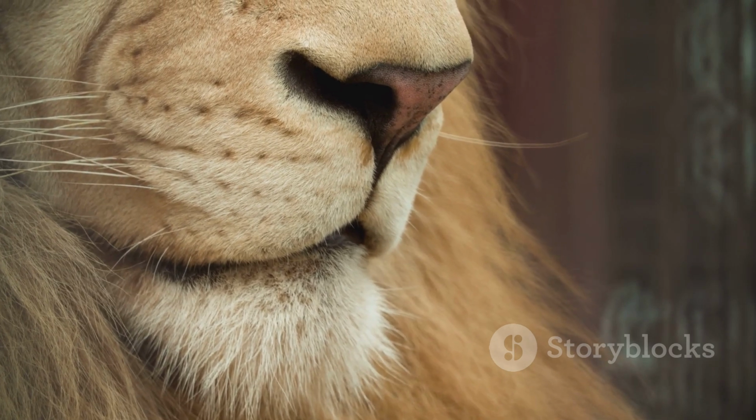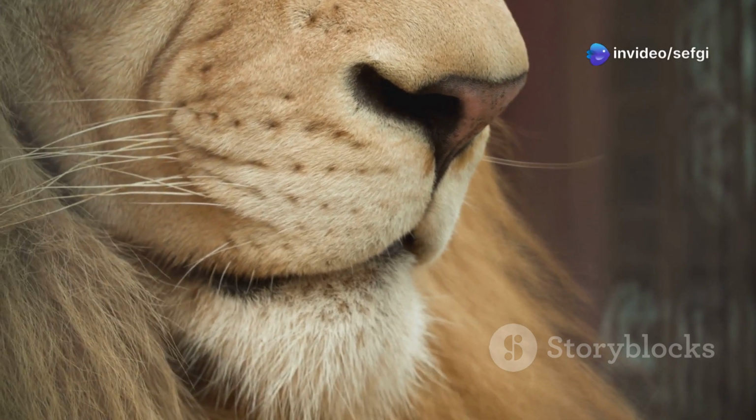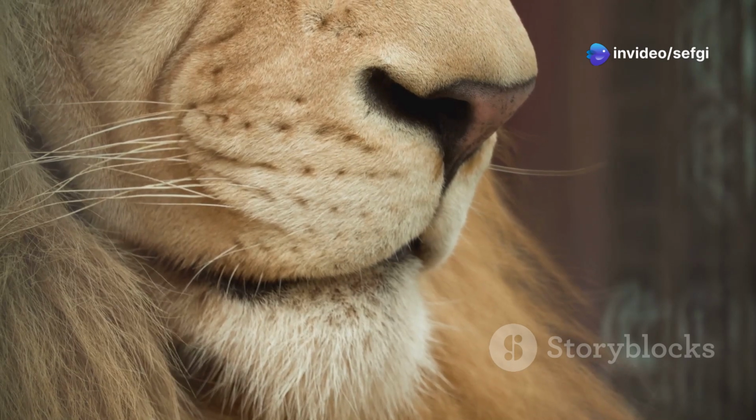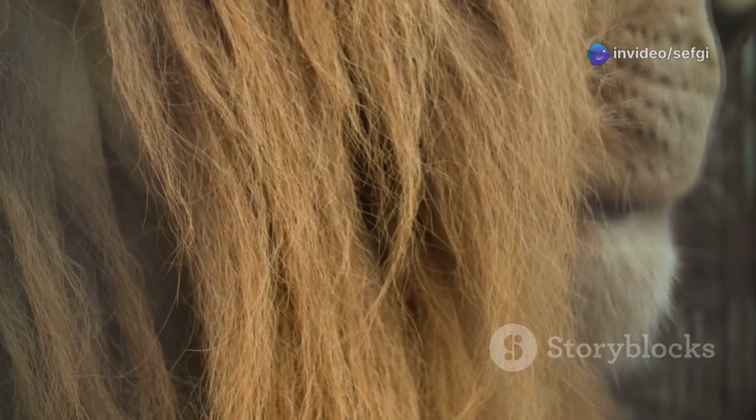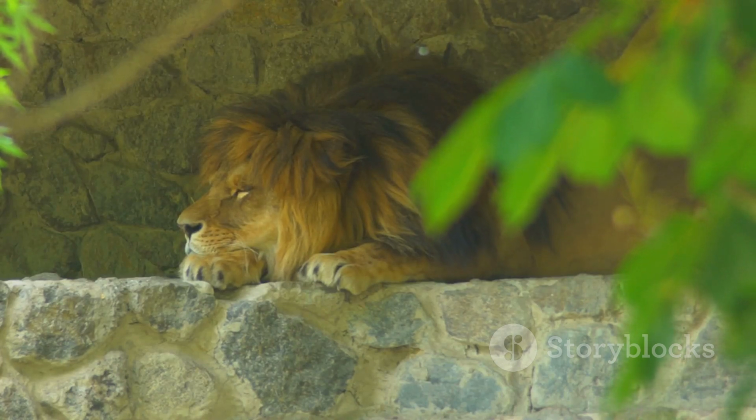This feature could have served multiple purposes, from protection during fights to attracting mates. This is similar to a lion's mane. A mane could also have been a sign of maturity and dominance within its social structure. The presence of a mane might have made Homotherium appear more formidable to rivals and more attractive to potential mates.